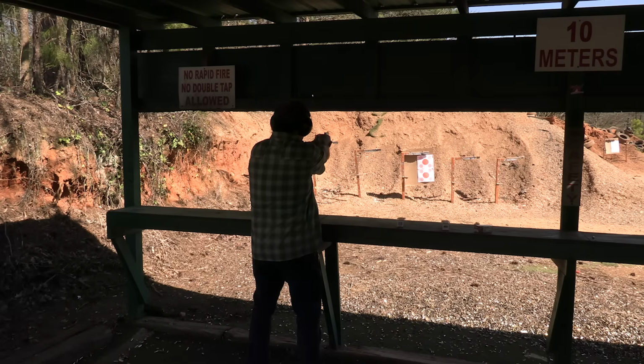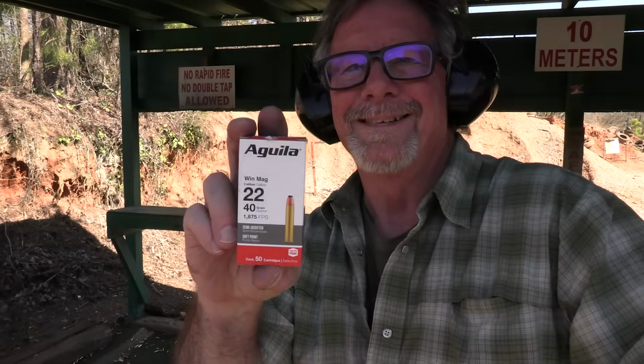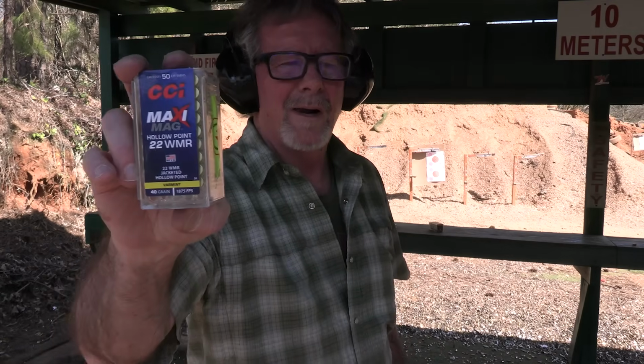First of all, I took it to a local outdoor range just to check for basic function and just initial firing. And like I said, I had the Aguila, I had the CCI Maxi-Mag varmint, the 30 grain VMAX Hornady. I got fairly decent accuracy, at least on the first couple groups, but I started having problems with the cylinder not advancing when I cocked it.